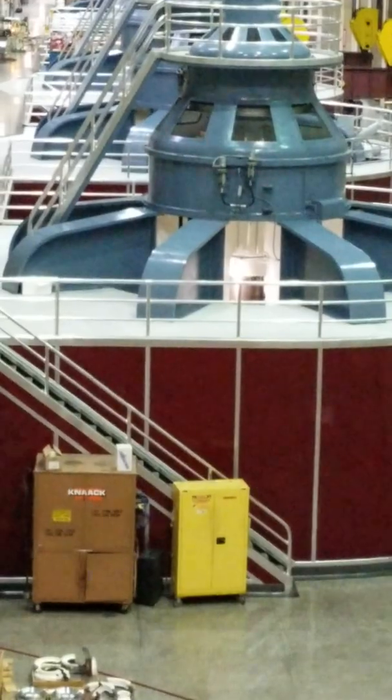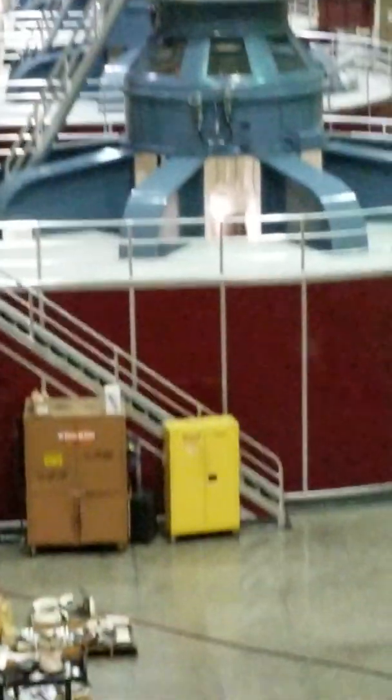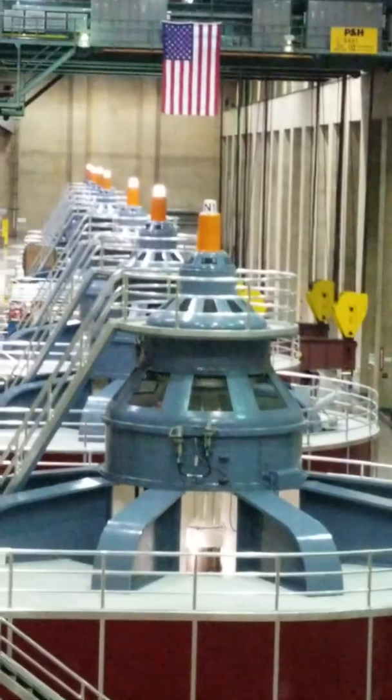By the time the water from Lake Mead hits the water wheel at the bottom of that shaft, it's going 48 miles an hour. That turns the shaft that you're looking at, which then turns the rotor at the top of the generator. The rotor is located in that circular red housing down there. And a rotor is made up of magnets. In this case, 40 iron magnets, each one weighing 4 tons.